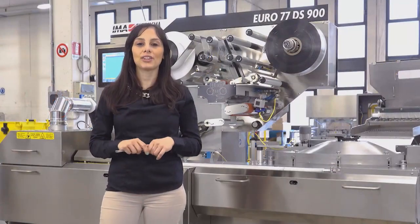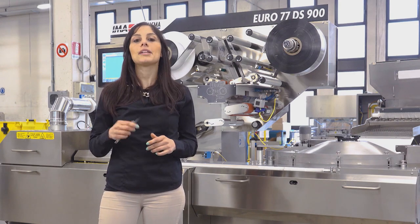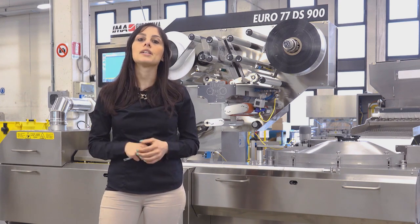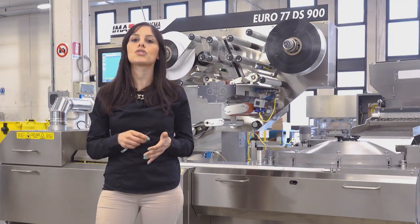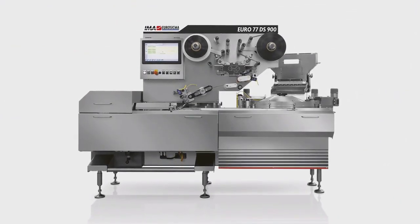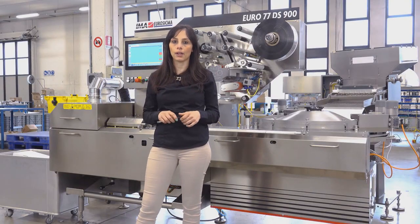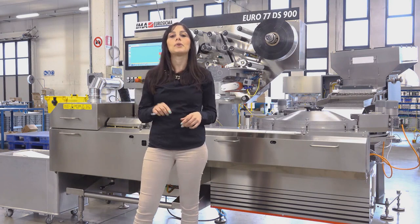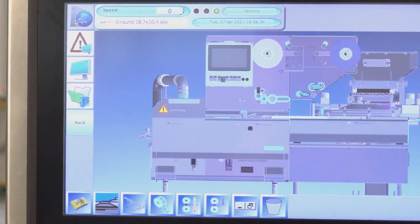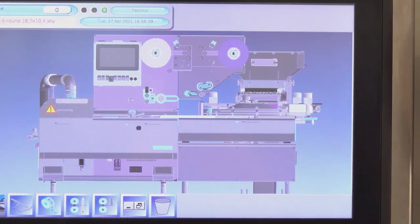We have a robust machinery frame, and all the covering parts are made in stainless steel. Transparent polycarbonate covers are also available upon request. We have so many optionals, like for example strip pack applications for chain packs, and many selecting functions available. The user machine interface of all our machines is an HMI PC panel with touchscreen solution. The operator can easily access production data, speed rates, alarms and warnings. Connection for remote assistance is available for all our machines.